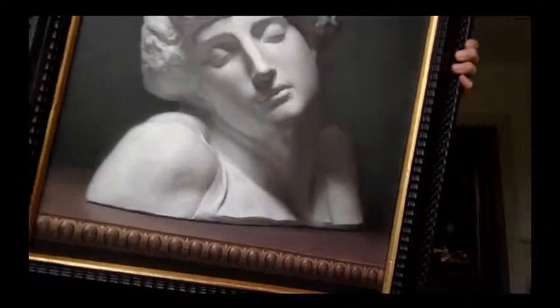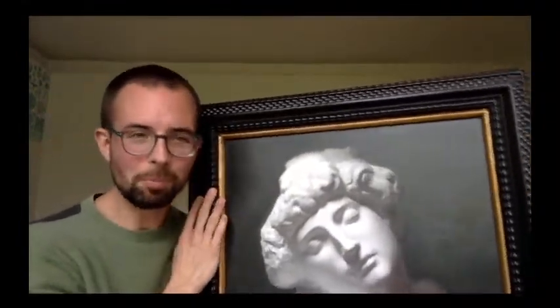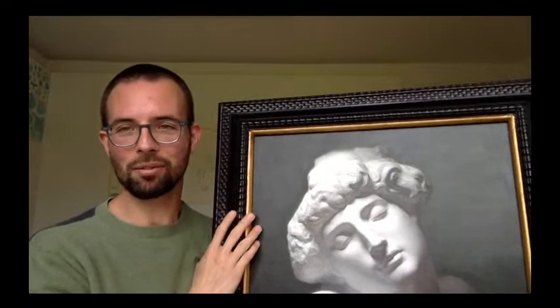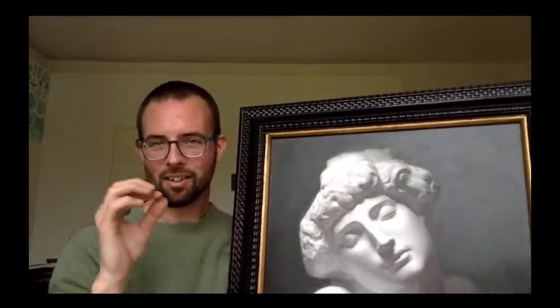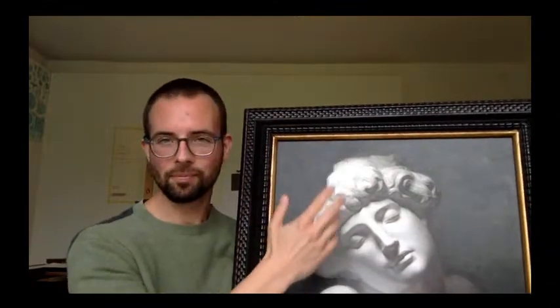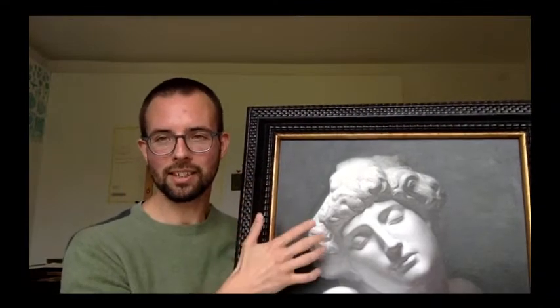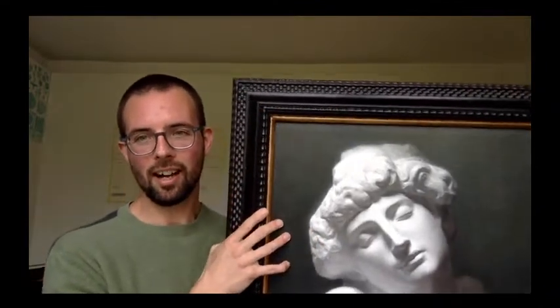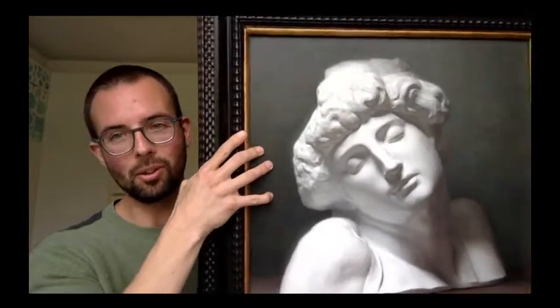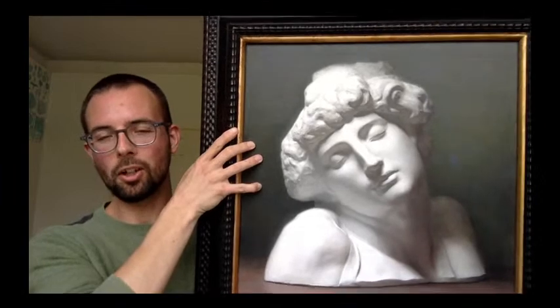I think a common misconception is that these are like photographs. Maybe someone put it in the chat as well. These look like photographs. They are much more like nature than a photograph. If you took a photograph of this cast, as I had set it up to paint, and you put the photograph next to the painting, I think the photograph would look like a photograph and the painting would look like a sculpture. I don't know if that makes sense.